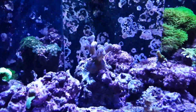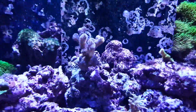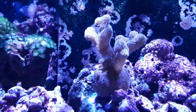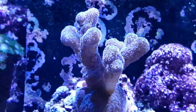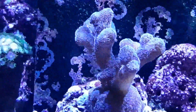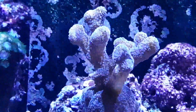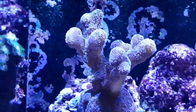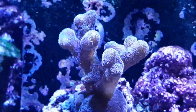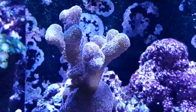My Stylophora is doing good. It's all looking good. Colour's good. Growth is slowed down. It hasn't got those white tips at the top that it used to have. So we're just still messing around with water parameters to see if we can get the maximum growth, but also, obviously, colour as well.